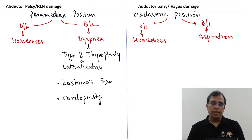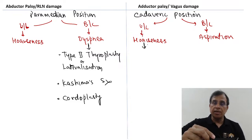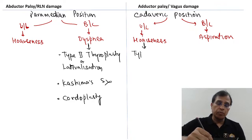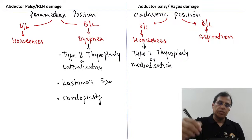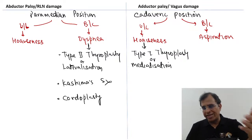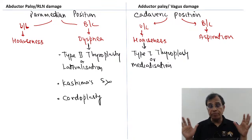Okay. And for hoarseness in adductor palsy, there's one surgery, type 1 thyroplasty. See, this is the opposite of type 2. Type 1 thyroplasty is also called medialization. And they don't ask you the surgery for aspiration. It's not an important question. So I'm only giving the main things.